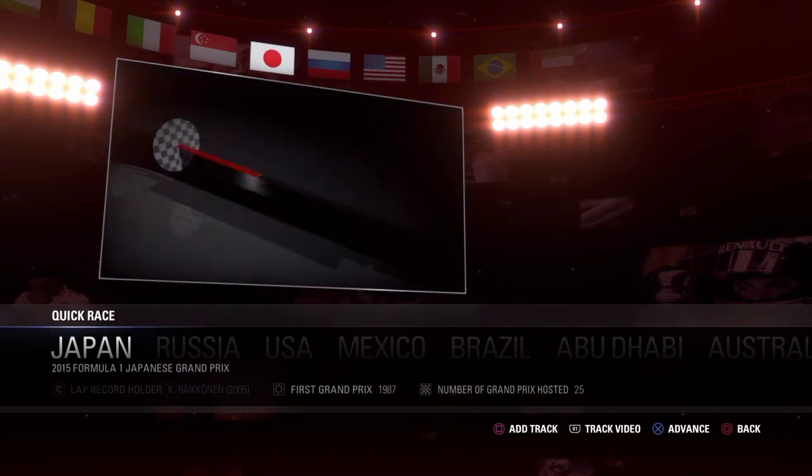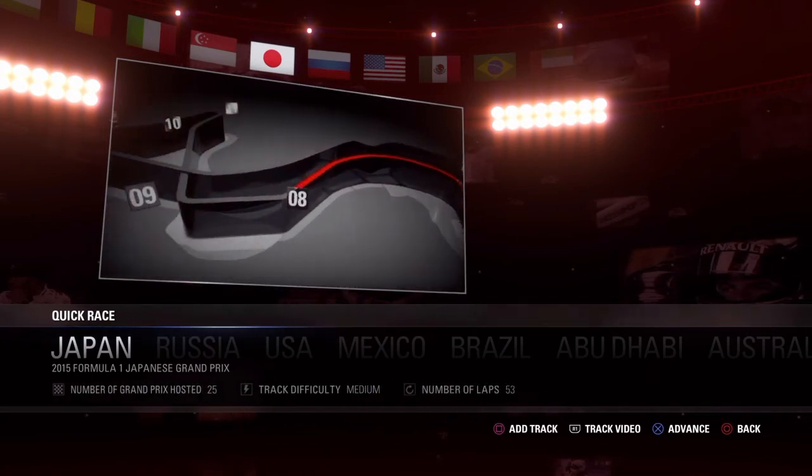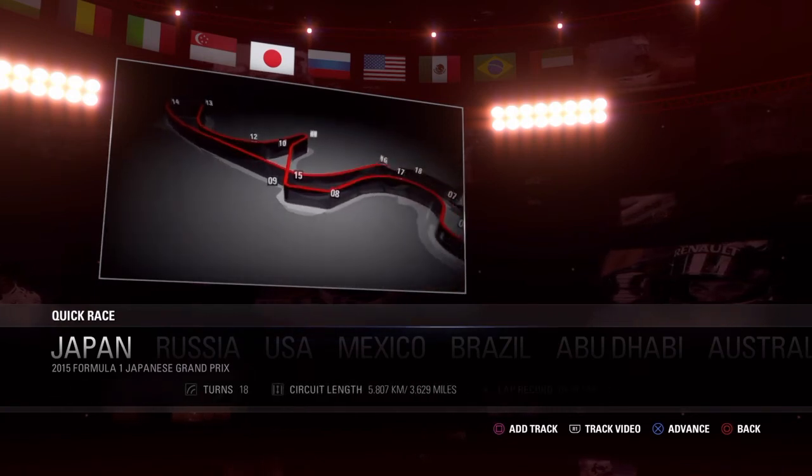The Suzuka circuit in the Mie prefecture of Japan features some of the most famous corners in the world. The S-curves in particular require delicate control as the drivers show off the incredible handling capability of a Formula One car.